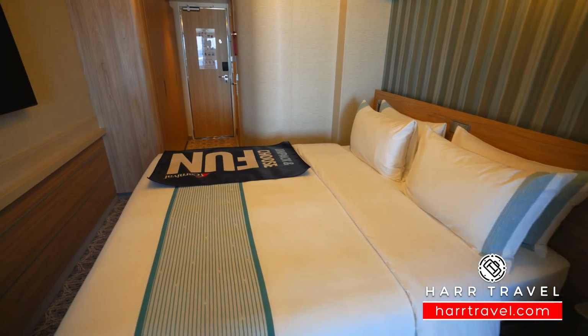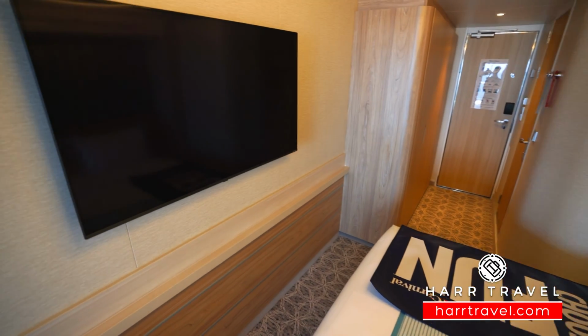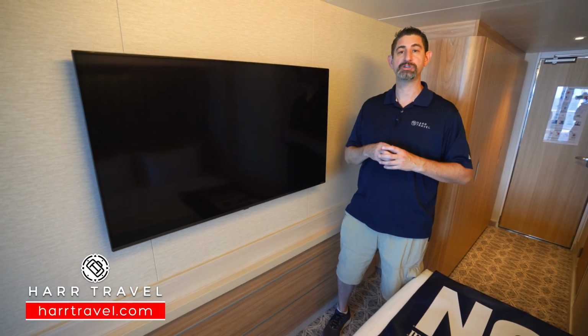Now, there's plenty of storage room underneath, and on either side of the bed, you're going to have a reading lamp and two USB chargers. It's really nice they have the chargers there, so you can charge your phone overnight. Directly across, you're going to find a large flat panel TV. It's interactive, so you can see what's going on throughout the ship, in addition to watching television.